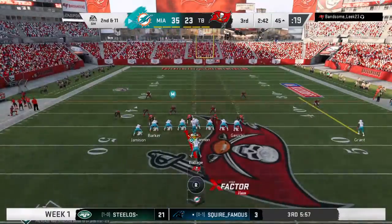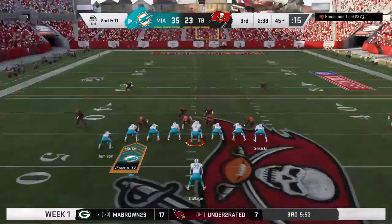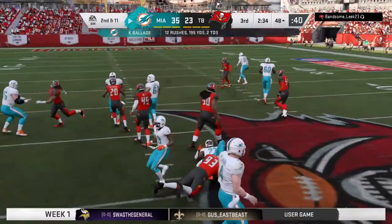Set. 15 line. 15 line. I'm going to run you over. Check 13. Check. Go.